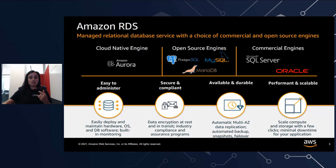We also provide some easy capabilities for you to scale your database so that you don't have to over-provision your resources from the beginning. So your resources can grow when your application actually requires it. And as you start to run more production workloads on RDS, we also offer out-of-the-box high scalability and high availability in a very seamless manner that you can enable with just a few clicks.